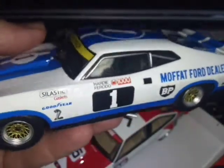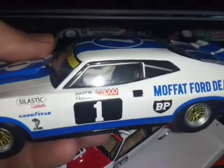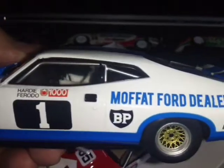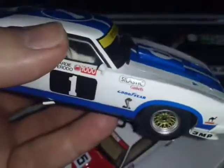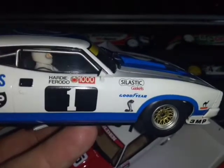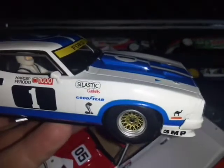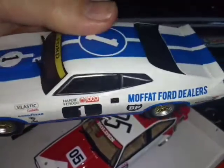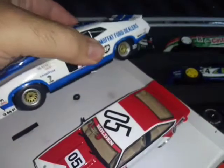This is a 1978 Bathurst car, obviously driven by Moffat. Can't remember the other driver off the top of my head.